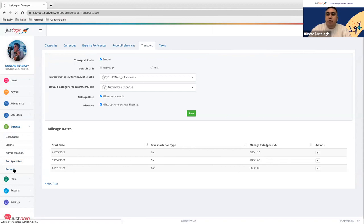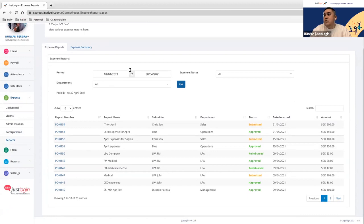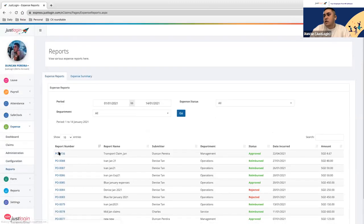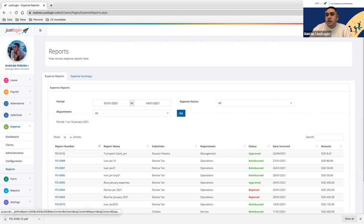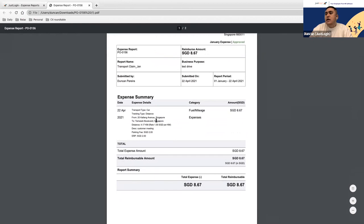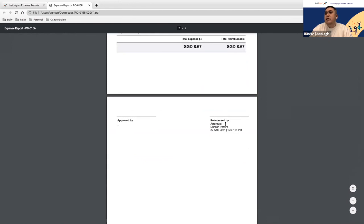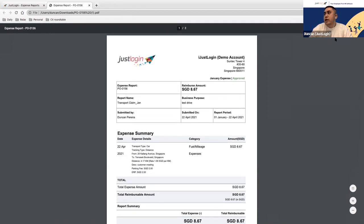But let's now also take a look at reports. What kind of reports are you able to generate? I did a report earlier. Let me just pull this out. Yeah. So report-wise, our reports are branded reports. You can actually put your company logo and full details, and you can see the breakdown of the expenses, or the breakdown of the travel, the mileage, the amount, and you can even have the ability to do a sign off by the final approver if you want to. So this is the branded report.